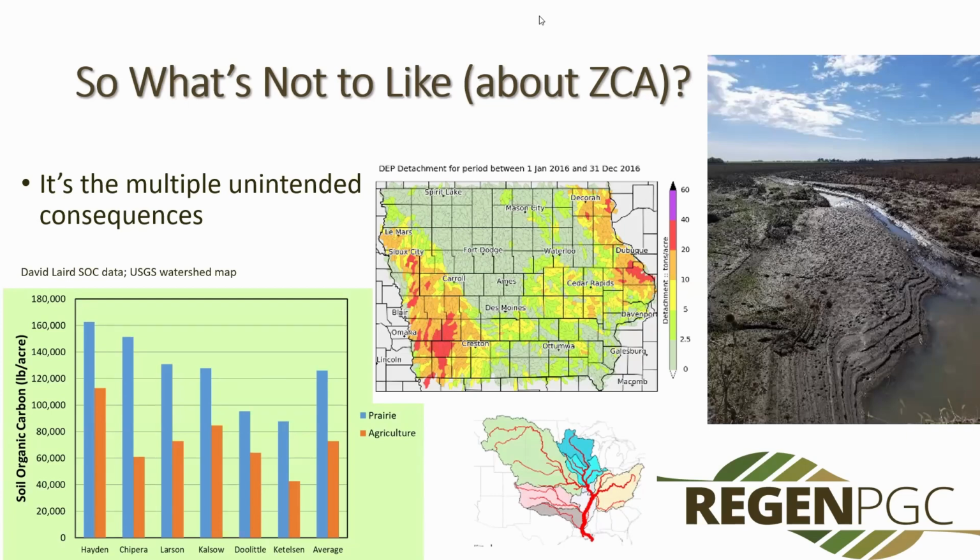Daily erosion program, sorry. There's a graph in the middle, a map in the middle, showing that parts of Iowa are approaching 20 tons per acre of soil loss. That's not insignificant, and so on, right? These are very significant issues.